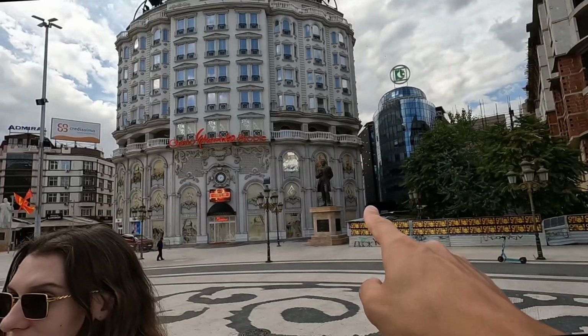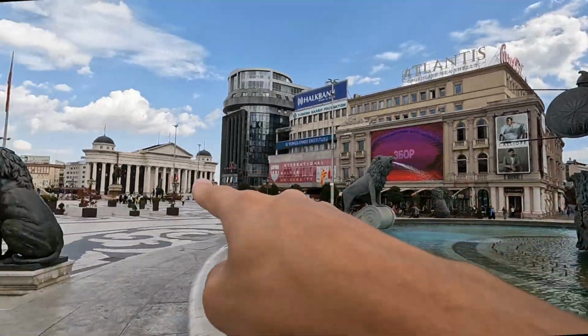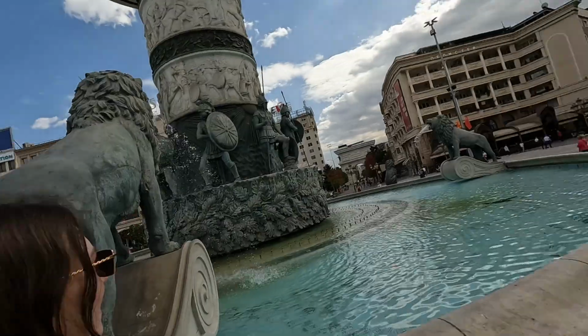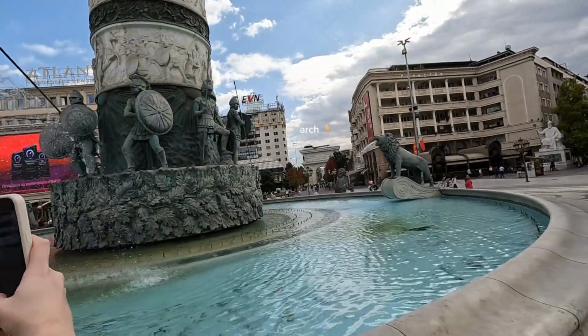There's lots of shopping, there's lots of malls. Yeah, lots of shopping, tons of statues. Like there's a statue everywhere. There, obviously here. There's like three over there. And then there's statues lining all the bridges. That's cool, little arch over there. Oh, that is cool. Let's go look at that.